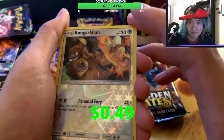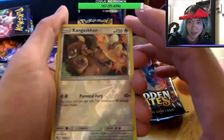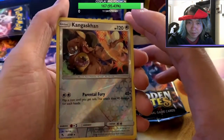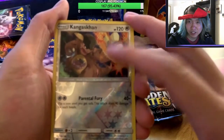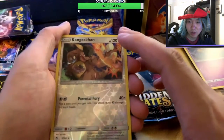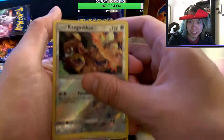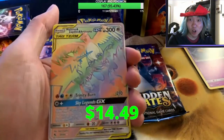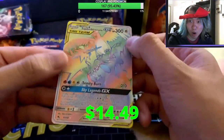Yes! Very nice. Kangaskhan Reverse Holo with the star right there. That is pretty. Classic King Kong. You know, gotta protect the baby. And obviously, doing its karate move. Kangaskhan is a very cute Pokemon. Next is gonna be a full art Moltres Zapdos Articuno Rainbow.